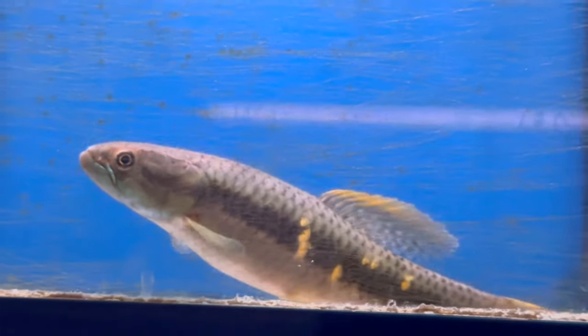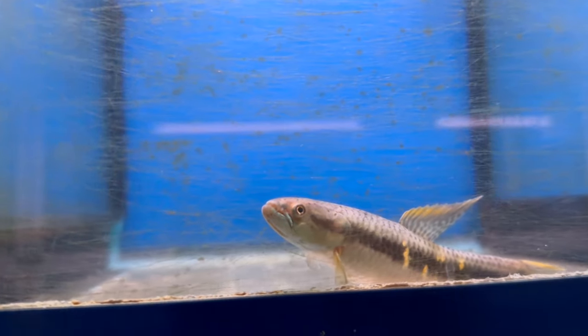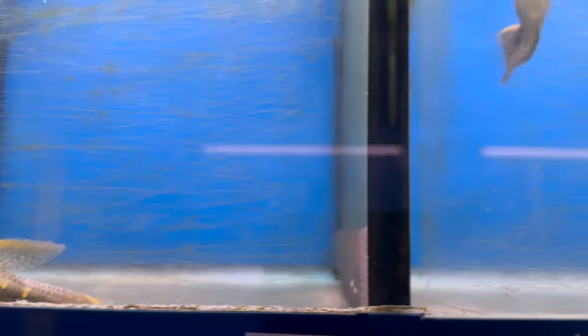Today is gonna be crazy. I'm gonna go and buy one of the most aggressive freshwater fish available in the aquarium hobby. And yo, I can't wait. Now, the super aggressive fish that I'm talking about is the red wolffish.